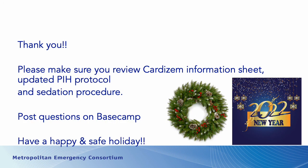I think I've hit all the high points of the changes. Again, make sure that you get a copy of the protocol, start paging through it or scanning through the electronic version. Really make sure you look at the cardizem information sheet. You look at the updated pregnancy-induced hypertension protocol. Make sure you review and are comfortable with the sedation procedure. These are high-risk items, and you need to understand the medications. And the cardizem in particular, you should not be administering it to a patient if you haven't read the information on it and you don't have a good understanding of how to use it.